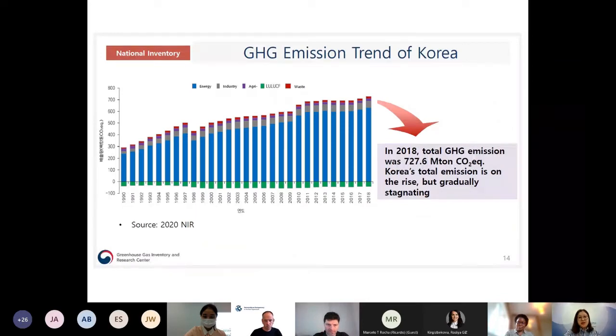This is a general part on the national greenhouse gas emission trend of Korea, from the 2020 National Inventory Report of Korea. In 2018, total greenhouse gas emission was 727.6 million tons of CO2 equivalents. And Korea's total emission is on the rise, but gradually stagnating these days.